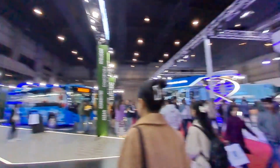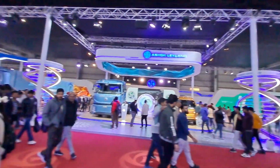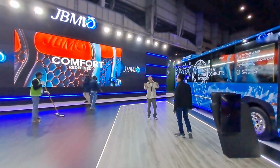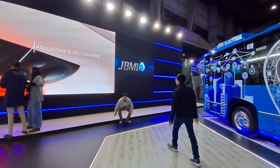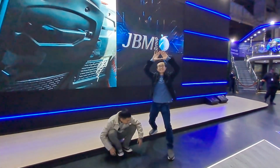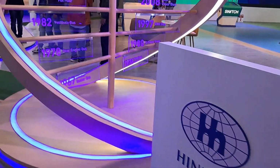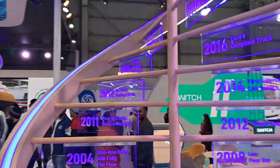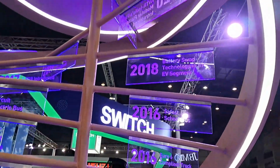I love this. See this DNA. It's written the names of all the achievements by Ashok Leyland. This is so cool. That's really nice. See all the dates.